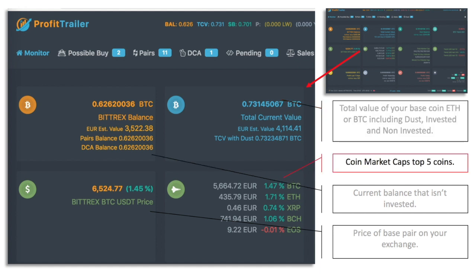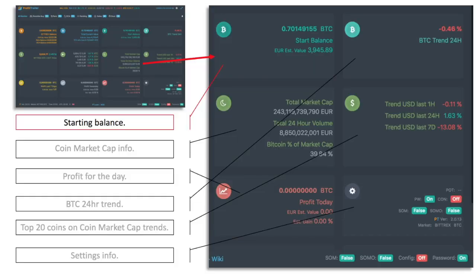You also have the CoinMarketCap's top 5 coins and how they're performing. You've got the current balance that is totally not invested, available to be traded. And then you've got the base pair costs or current price that's going on in the exchange that you have it in. Over in the top right, you've got the starting balance where you started with, what the CoinMarketCap info is for the current total of 24-hour volume and percentage of Bitcoin dominance and all of that.